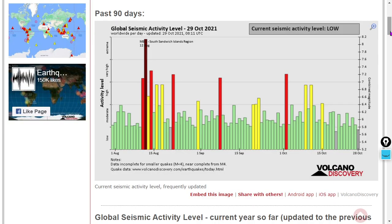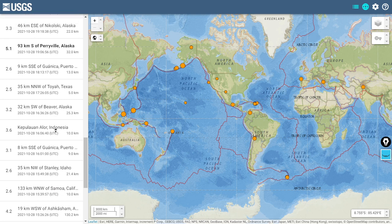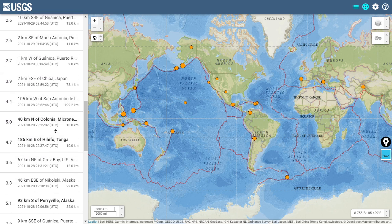We'll take a brief look at seismicity, earthquakes. As they've been pretty low, we're seeing a bit of a magnitude 7 earthquake drought again, as you can see here in the 90-day bar graph. No major quakes. There was a 5 near the Aleutian Islands. We're just going to scroll up the list briefly here.